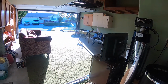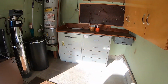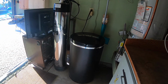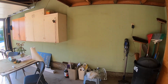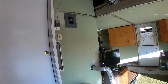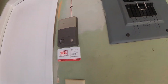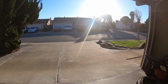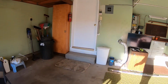Not your average two-car garage. There is an area here for a workbench. Water heaters here, water softener. Has extra storage up above. Circuit breakers. It's a beautiful neighborhood. Kids are down the street playing basketball.